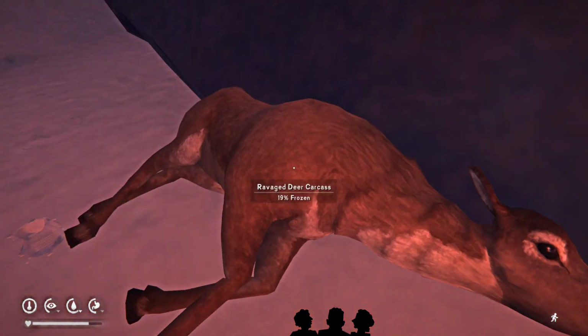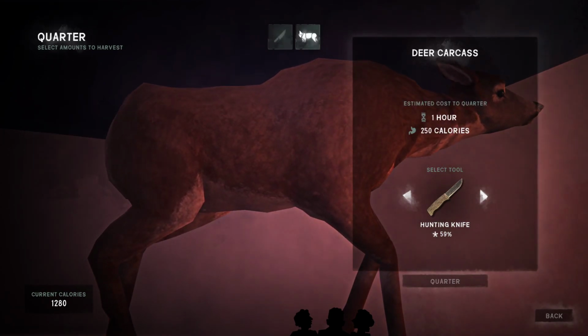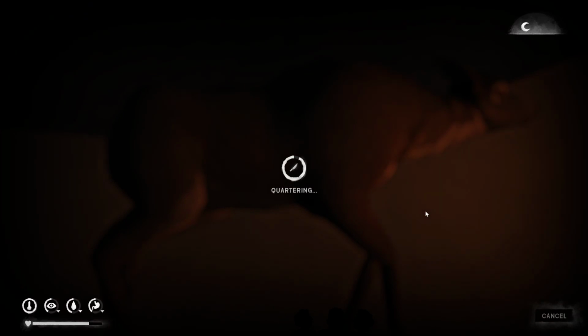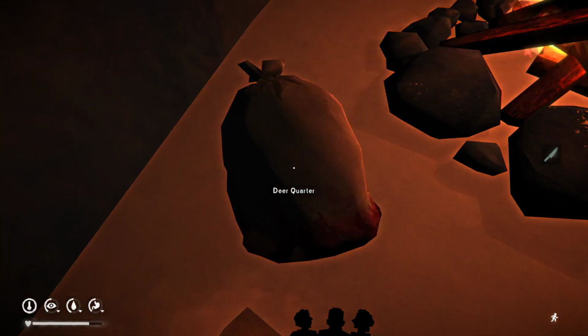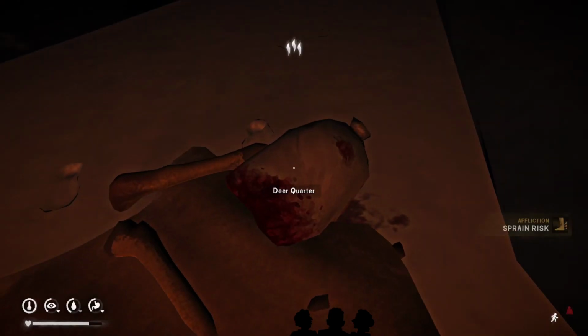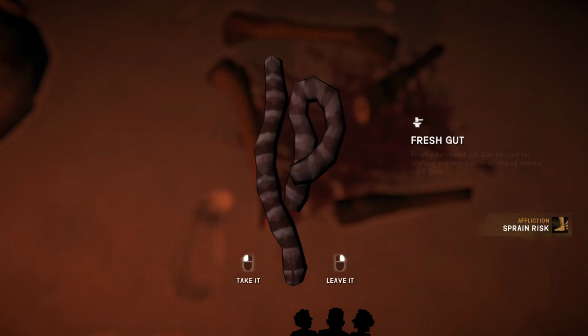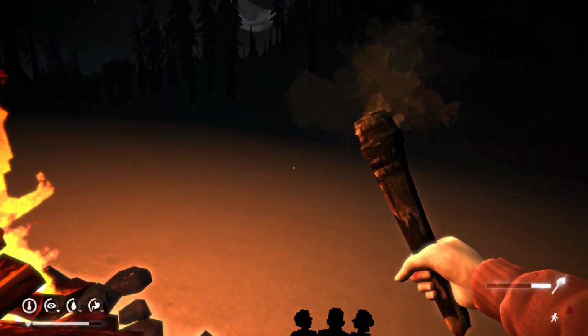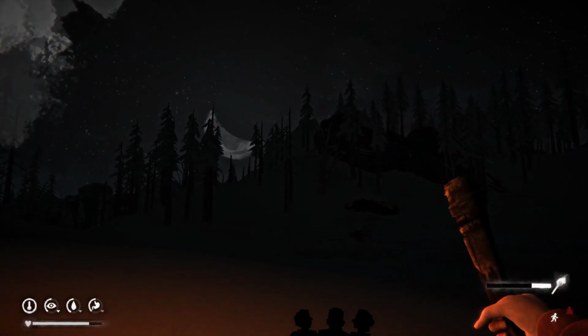All right, that's an hour and a half. Let's see how long it's going to take to quarter this thing. An hour. Perfect. Hacksaw is an hour. Let's do it that way. We'll save the knife for now. And go. Perfect. We'll be able to grab a couple of torches.